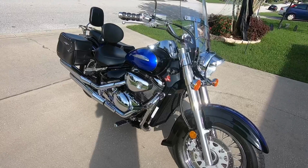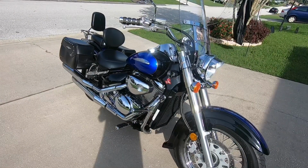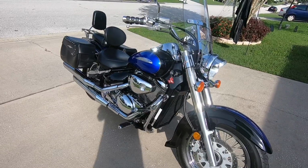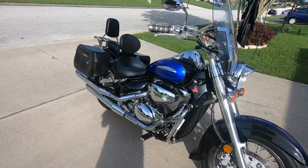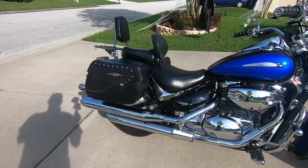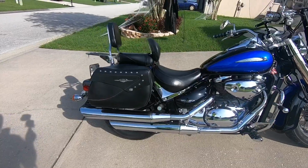The induction is a Mikuni, I think I said that right, BDSR 34 carburetor. The ignition on this bike is electronic. The starting on this is also an electric starter. There is no kickstart on this bike.